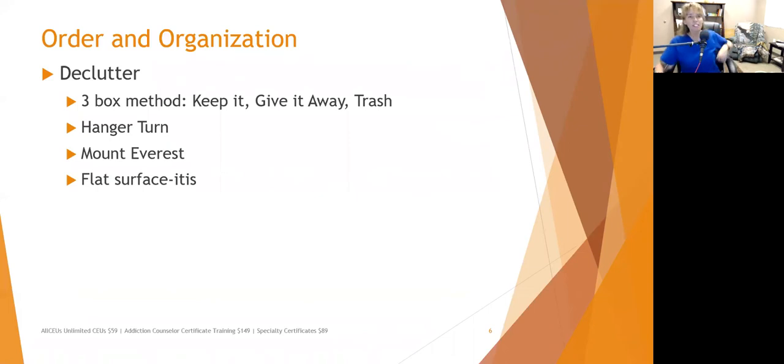Another way to change the walls, if you don't want to do tapestries, you can buy wallpaper, but don't glue it to the wall. You can use thumbtacks to put it up. You can use the clear thumbtacks so that it doesn't show as much. It's not perfect, but, you know, it is an option that you can use.